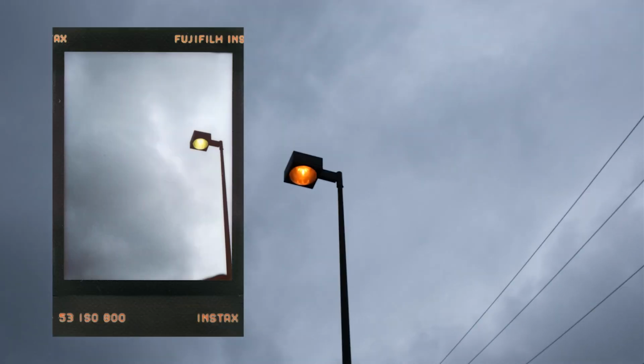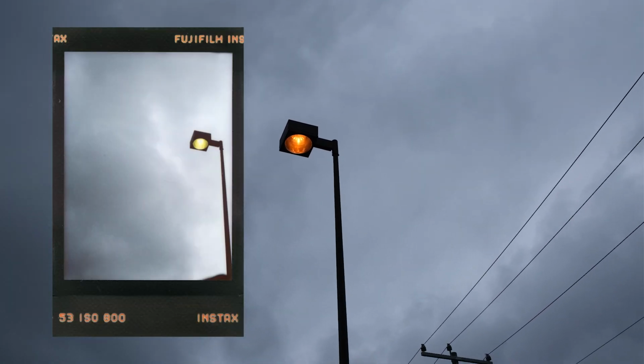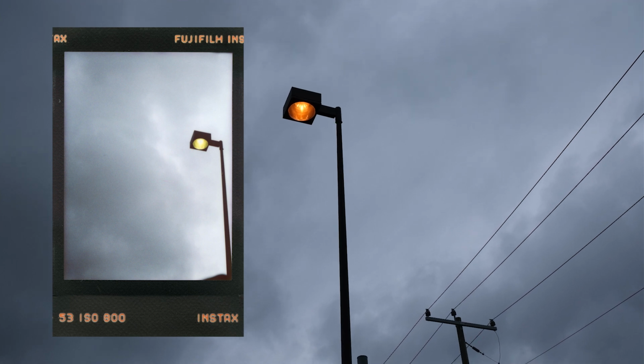And there's your answer. I took this absolute banger at the end of my errands, and it just proves I have a lot to learn with this viewfinder. I don't know what my problem is.